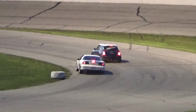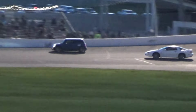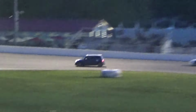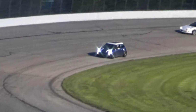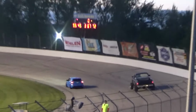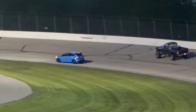Camaro trying to close the gap as the Cooper washes up. The Camaro gets sideways, coming off of turn four. It's the Mini Cooper. Randy Meyer with the win in the first round of the Top Speed Motorsports Spectator Drags. The Camaro now leaves his head in shame as he pulls into the pits.